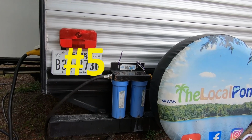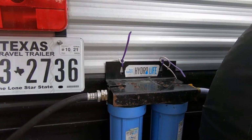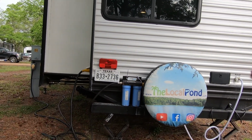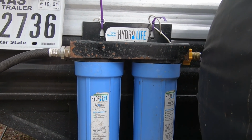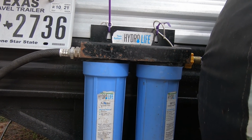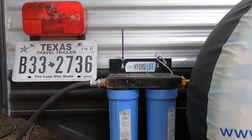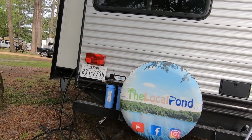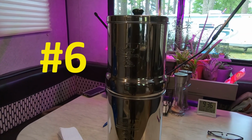I have mentioned this one before, but since we're going over our must-haves, I thought it was worth rehashing. Oh my goodness, look at all these mosquitoes right here. This is our double water filter. It is mostly for hydroponics, but we use it for our whole RV, and it has a pre-filter and a catalytic carbon filter as well. We use that to filter all the water that comes into the house, and from there we fill up our Berkey to filter our drinking water.